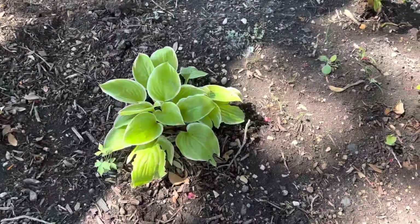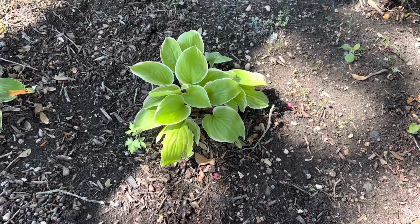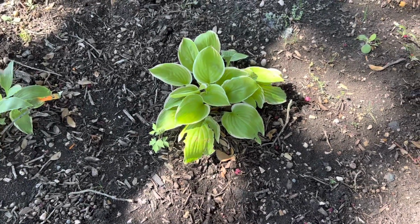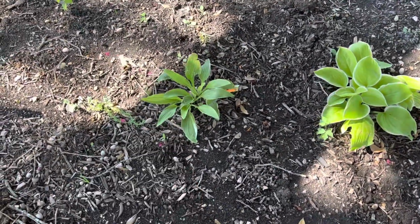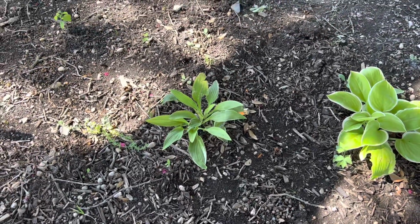There's another hosta. I'm not sure what it is. Do not know. It came with me. It's been transported from house to house. I did have it up front, moved it back here. So it's just starting to get established in here. This is a Patriot hosta next to it. New, but hopefully will really fill in come next year.